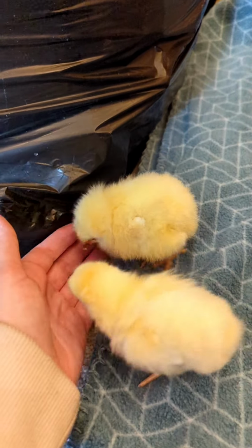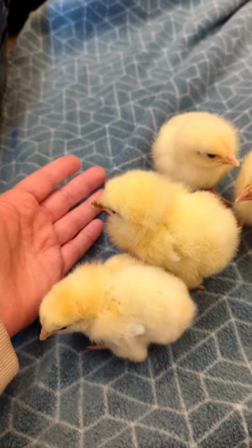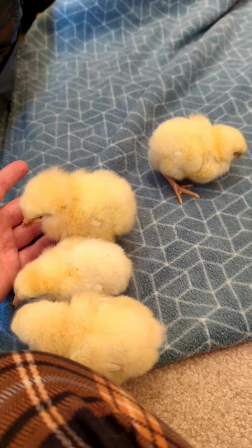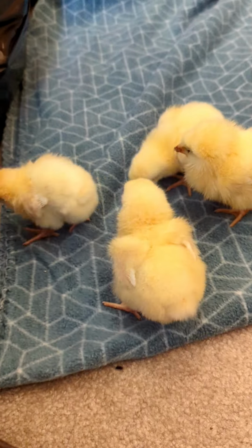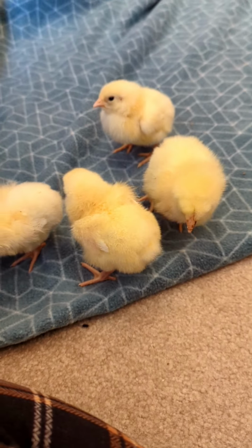I honestly did not think he was going to be able to. You can tell he's still a little sluggish compared to his friend. He's a little wobbly on his feet. But he's up and he's walking, so hopefully we've saved his life. Hey, excuse me. Stay on the blanket, please. I don't want baby chicken poop on my carpet. I'm very excited. Look at him go.